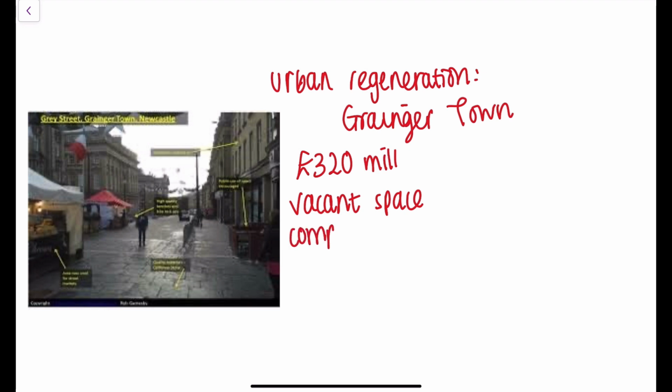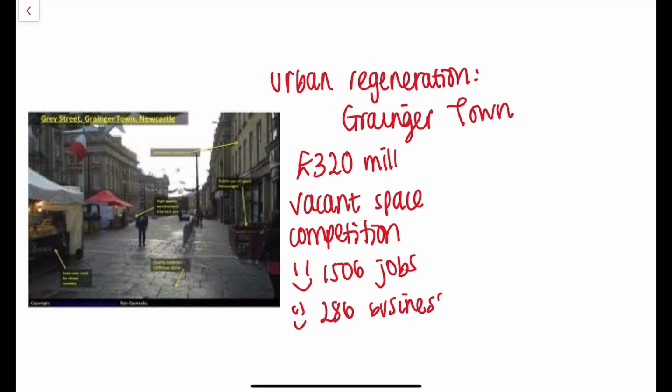Shops and offices moved out to other locations. Investor confidence was quite low, and there was also competition from out of town shopping centres such as the Metro. Now, the positives were that 1,506 jobs were created, 286 new businesses were set up, 121 buildings were restored, and Grey's Monument was repaired and cleaned and restored back to its original state.